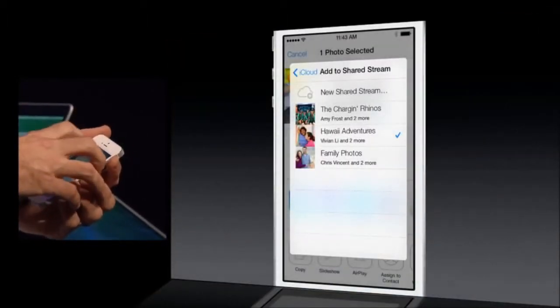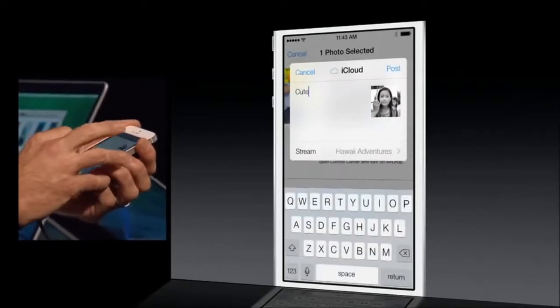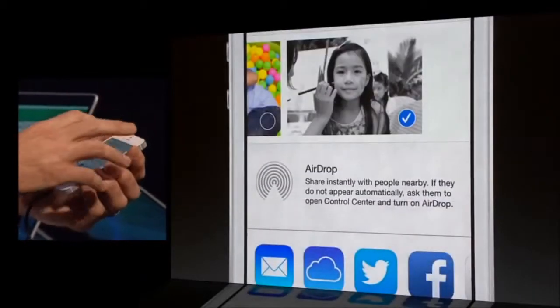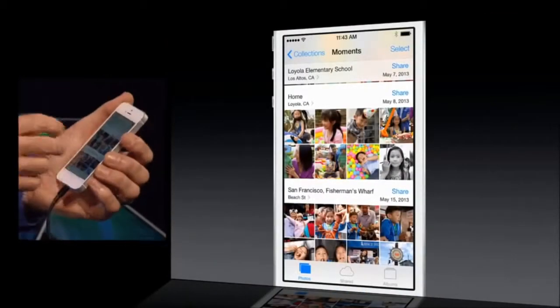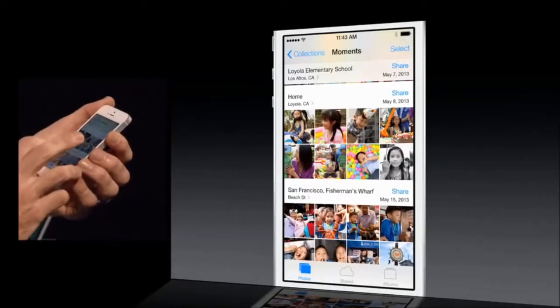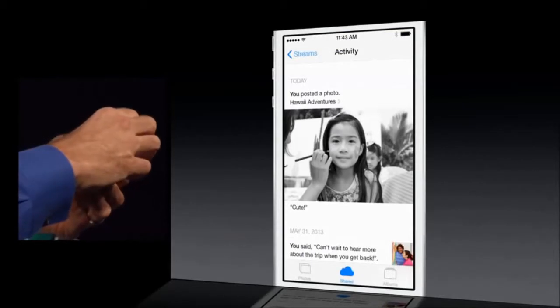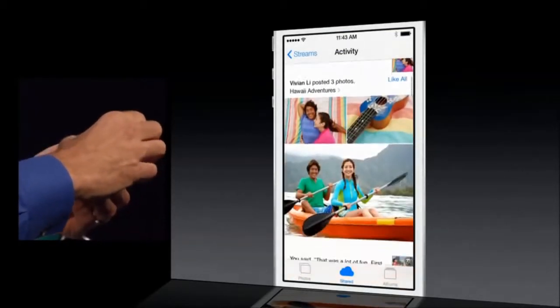I'll just select a photo stream here and type a little message. We'll post that photo. So we've made it really easy to share, and we've also made it a really great experience to experience the photos you and others have shared with this new Shared tab at the bottom. So I'm going to go in here. You can see my photo with a comment. I can see the comments of other people and the photos that they've shared.